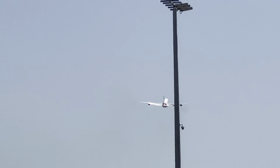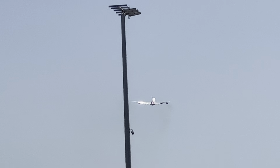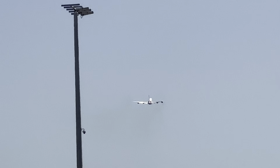Beyond to America. And if all memory serves me correctly, there should be an A330 Qantas next. Notice there's another one just pushed back.